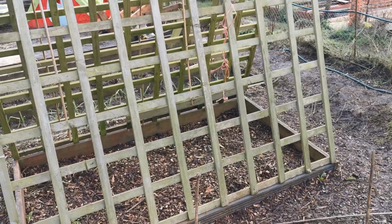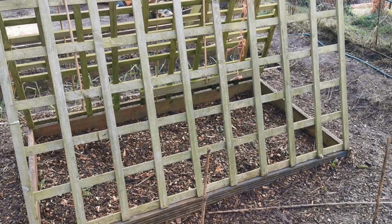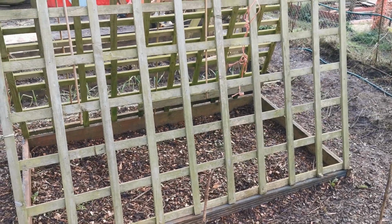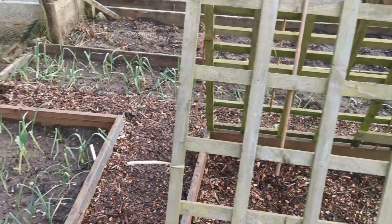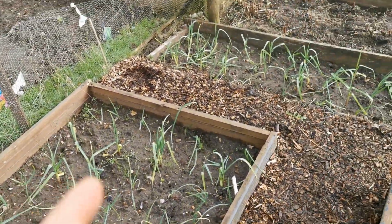However, the aim of this is to provide the children with an area that's going to be under cover and protected that they can actually sit in. So the likelihood is that when we are down with the children, this will be the place that they're probably going to be. Now, we have planted a couple of plants in the allotment already.